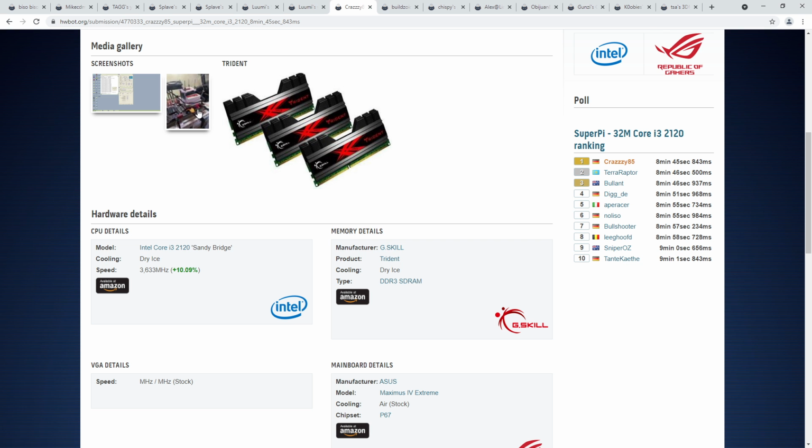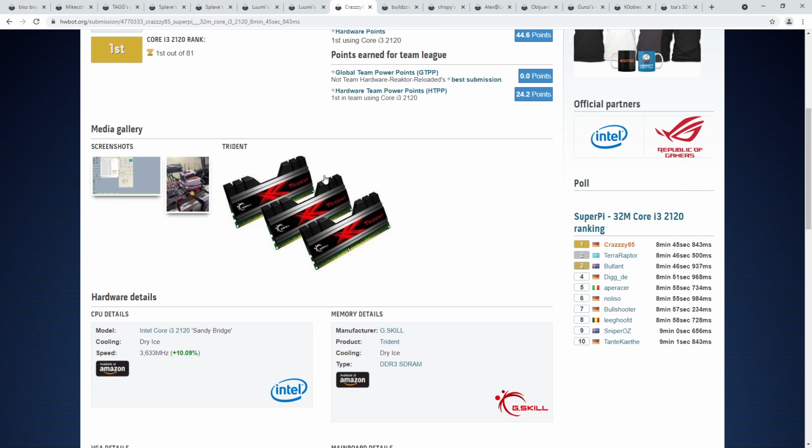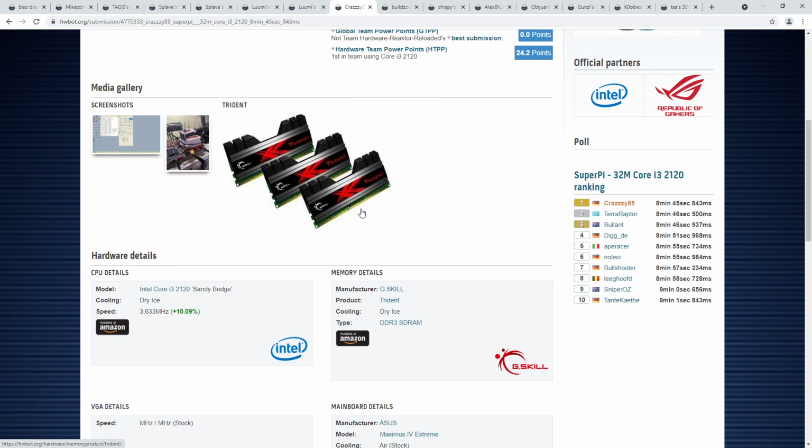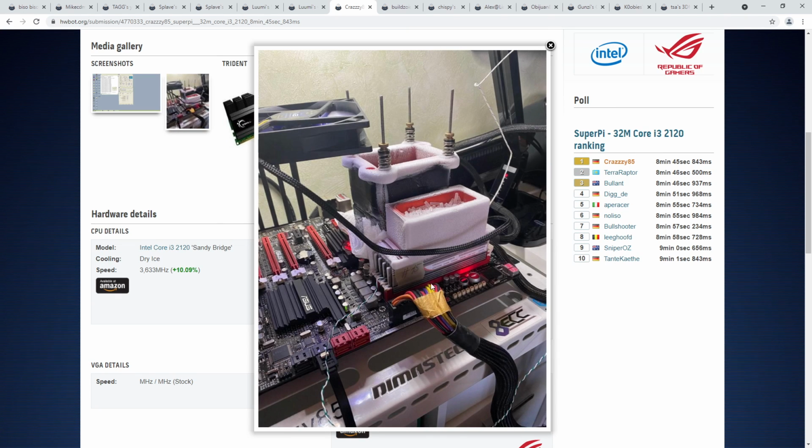Oh, and I think he's also repurposing Dominator heat spreaders. Fun fact, those Dominator GT heat spreaders are designed in a way that a bunch of LN2 pots will mount directly to them. So if you have a bunch of bad Dominators, you can rip the heat spreaders off and use them for LN2 pot mounting to other memory sticks, which is what I'm assuming Crazy is doing here. Apparently these are G.Skill Tridents that he's running, but they definitely don't look like that in the system here.